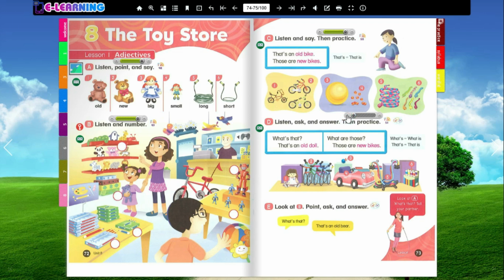Page 73. D. Listen, ask, and answer. Then practice. What's that? That's an old doll. What are those? Those are new bikes. What's? What is? That's. That is.